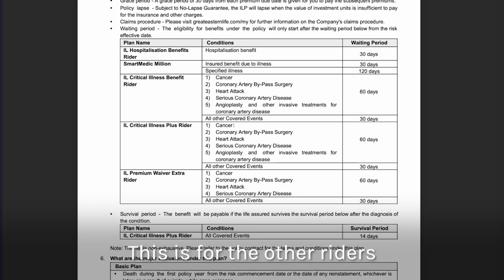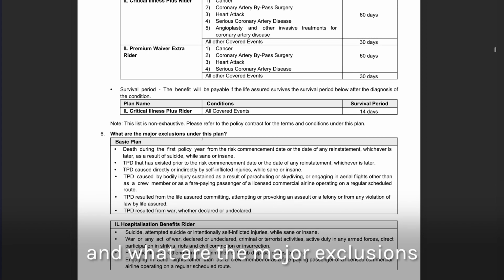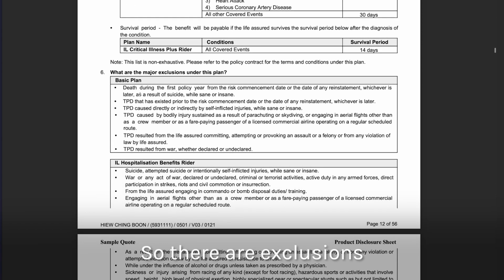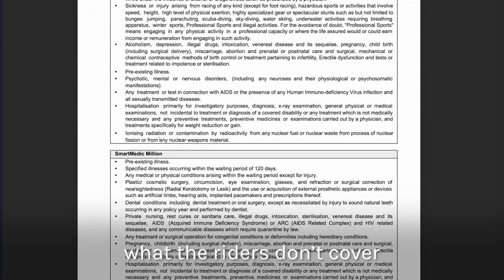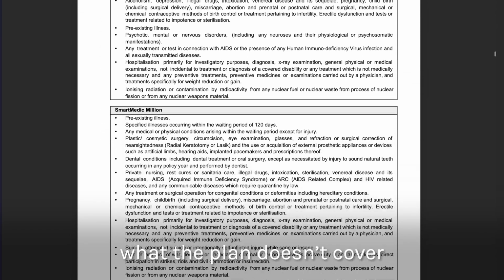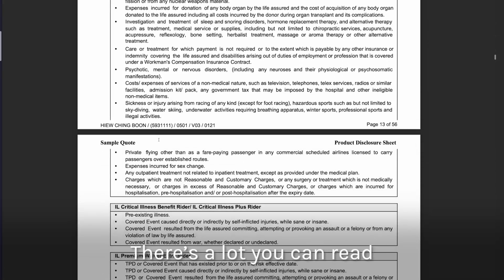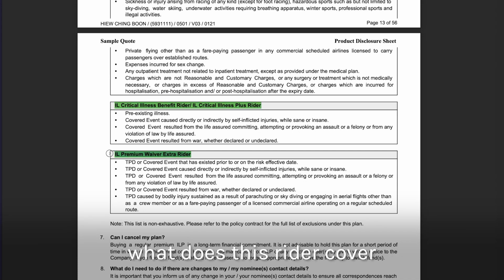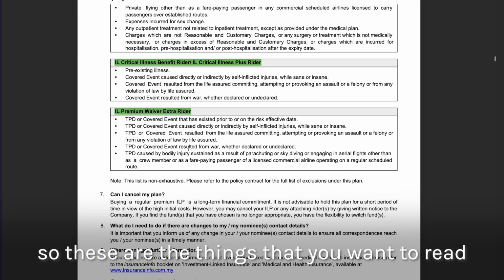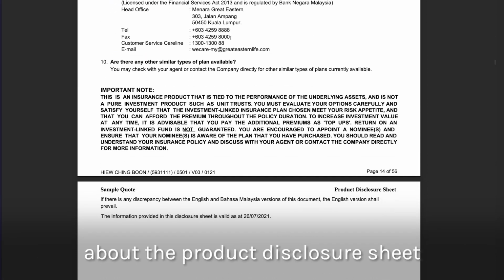This is for other riders like the IL critical illness plus rider. And what are the major exclusions? So there are exclusions. You can read all this, what the riders don't cover, what the plan doesn't cover. So it's all inside here. There's a lot of it you can read really. And what does this rider mean, right? What does this rider cover? These are the things that you want to read. So that's all about the product disclosure sheet.